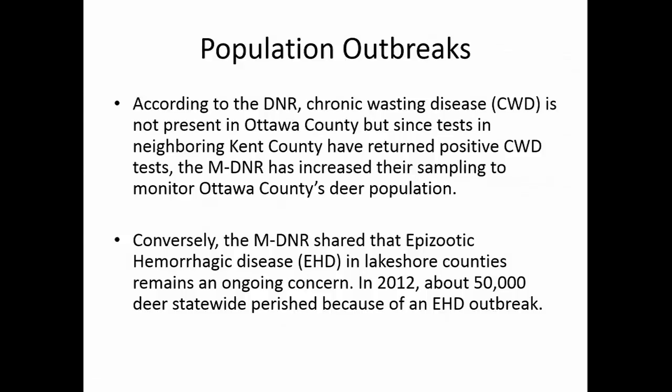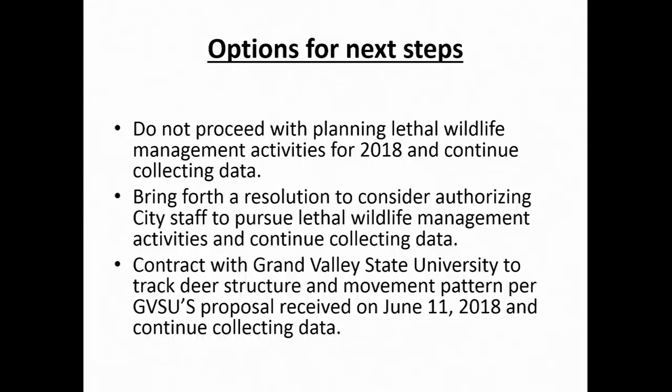Conversely enough, they still have a concern about epizootic hemorrhagic disease in the lakeshore counties. It remains a concern, and a fact is that in 2012, about 50,000 deer statewide perished because of an EHD outbreak, and they're very resilient afterward because of the population.